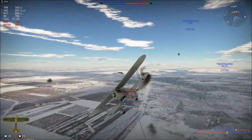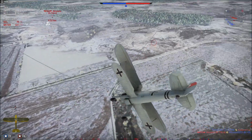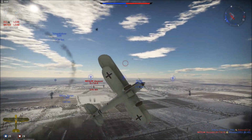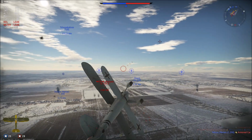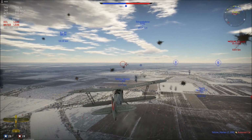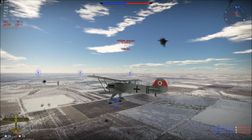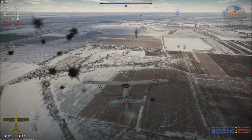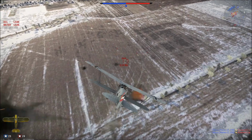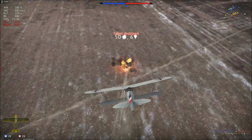He shoots down our friend in the CR-42. Now he's going for me. He misses, fortunately, and then he goes after the C-200 or the HE-100. Flak's very thick. Should be doing evasive manoeuvres right here. We go after one of these flak trucks because I'm annoyed that he broke my coolant system.